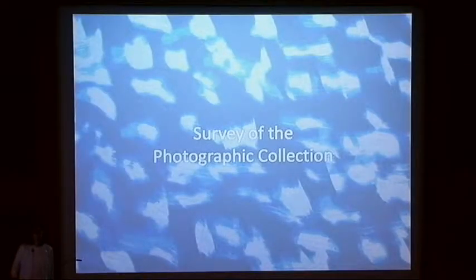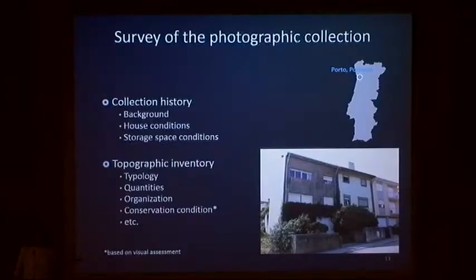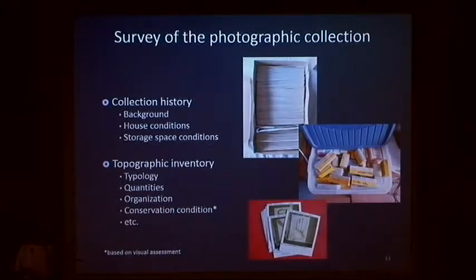So before the beginning of the study, there was no idea about the characteristics of the collection, so we decided that the survey would be a priority task. In order to understand a little bit more about the collection, we tried to trace its history, looking at its background, the house characteristics, and the storage conditions, since almost all the photographic collection is gathered in a single room. We also made an inventory in a database, trying to collect as much information as possible about typology, quantities, organization, and conservation conditions, among other information.